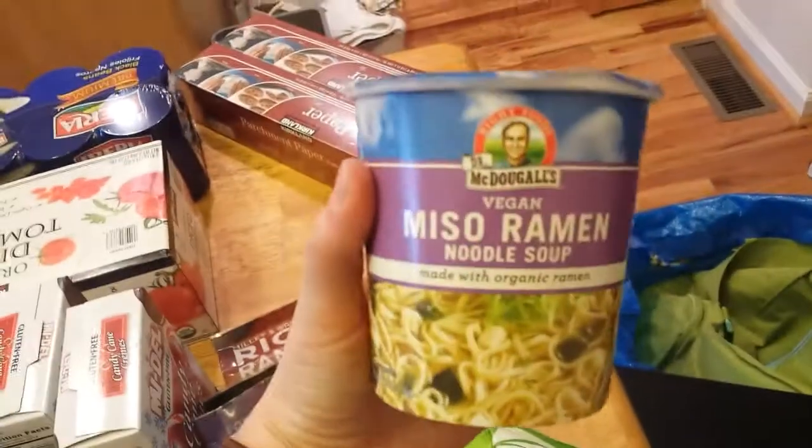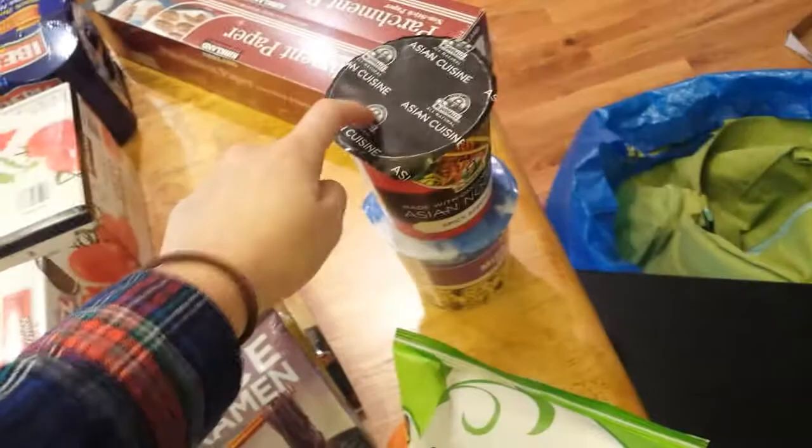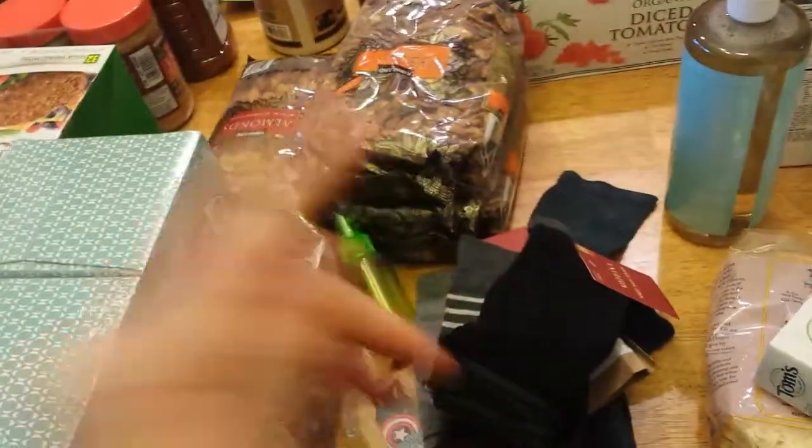And then Nathan got some miso ramen and some Asian noodles. I think these both have gluten in them, but those are for him to take to his new job because he needs food there. All right, and then that was everything at Whole Foods. We also got lunch there.